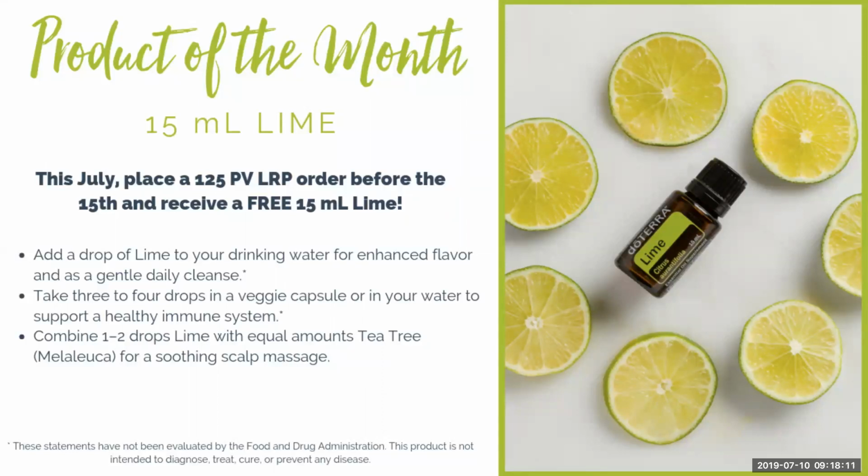What else do you use lime for, Glenda? Yeah, it's one that I love to add to my water. Also, I love to use this one a lot if I'm making salsa or salad dressing. So it's definitely one that I use internally more than anything else. A little side note on lime, if you do use it externally, you are going to want to be mindful of going in the sun because it could be photosensitizing up to 12 hours.